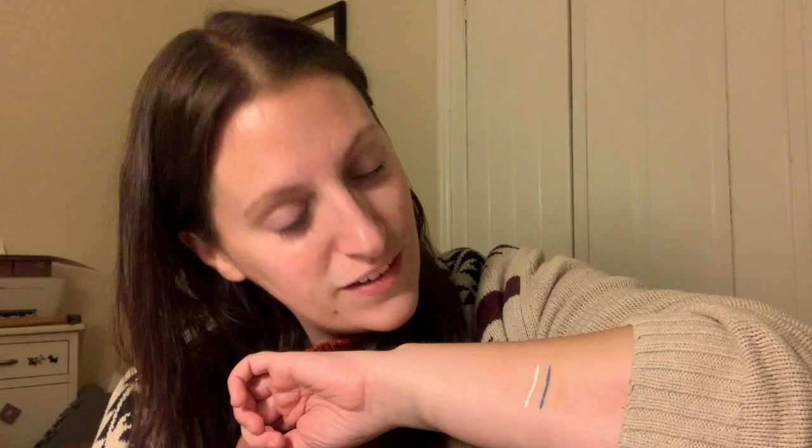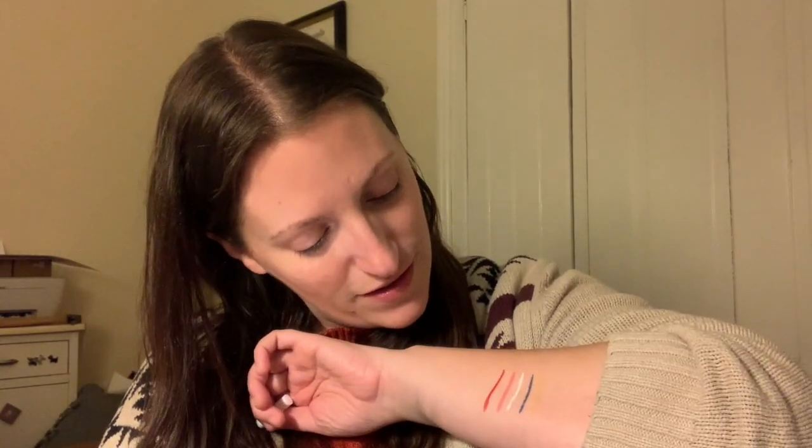Let's try a color that's maybe not warm. Let's try the blue. Beautiful. It is beautiful. Of course. Silver. No, it's white. I cannot wait to use these on my eyeballs. Pink. This is so exciting. These look great. Last one is red. Yeah, looks great. Very excited to try these out.